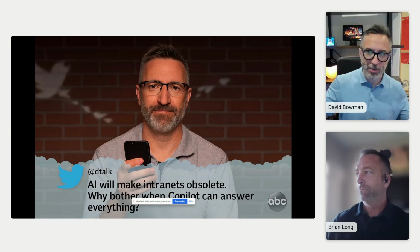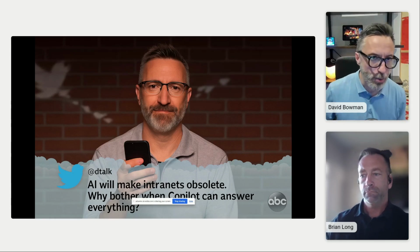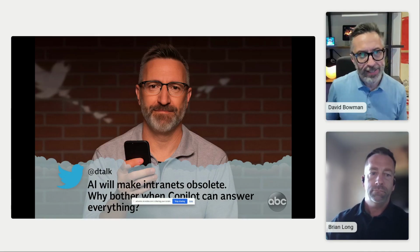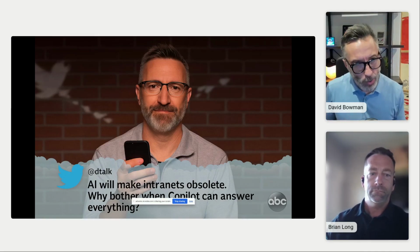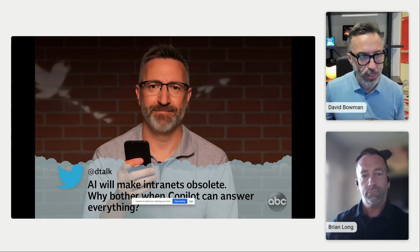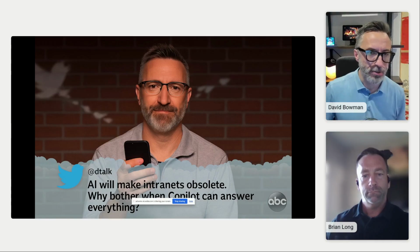It has access to, and it will have indexed everything that you have access to, whether that's the public internet or the corporate network. It hasn't got context of what is the organization's approved version of this answer. So the context isn't 100% there for solutions like Copilot.